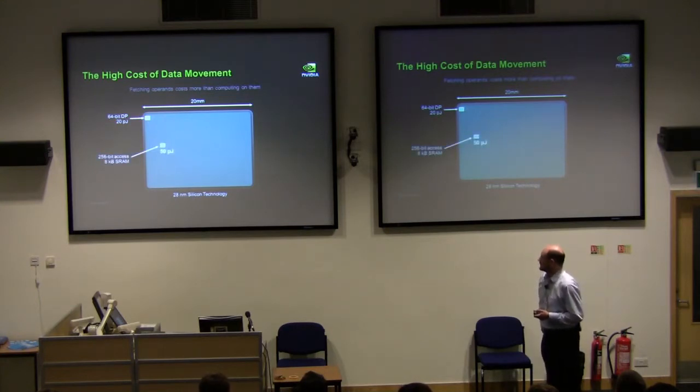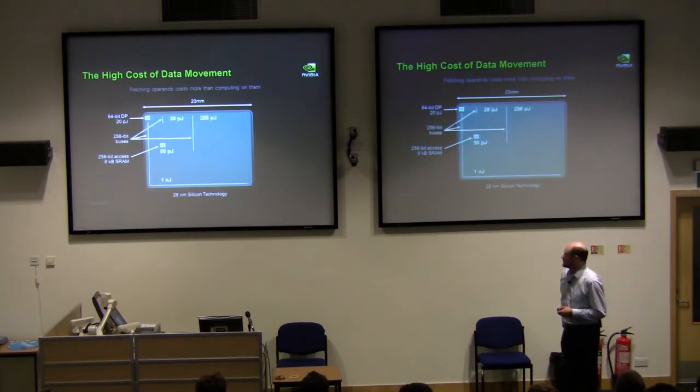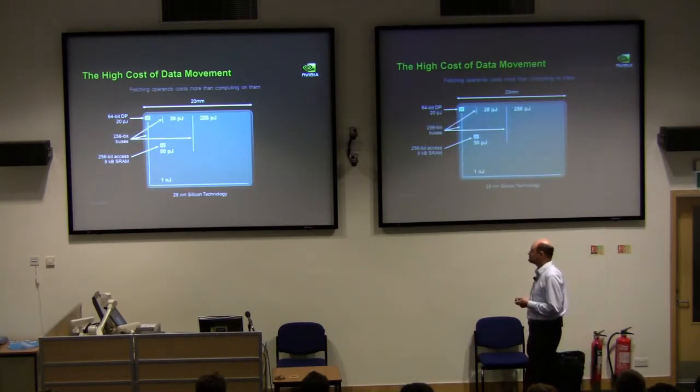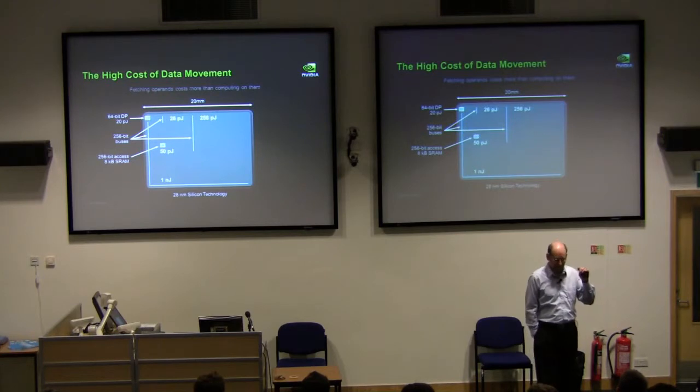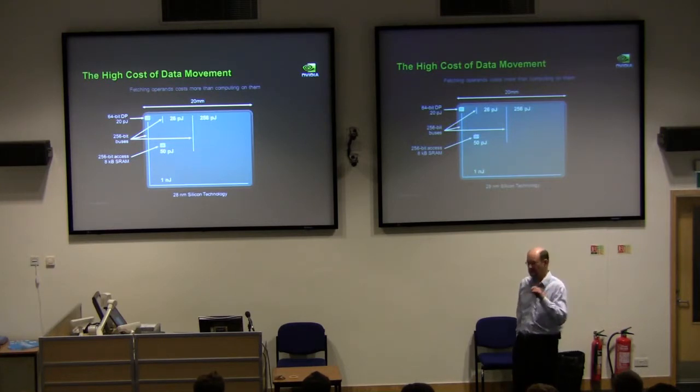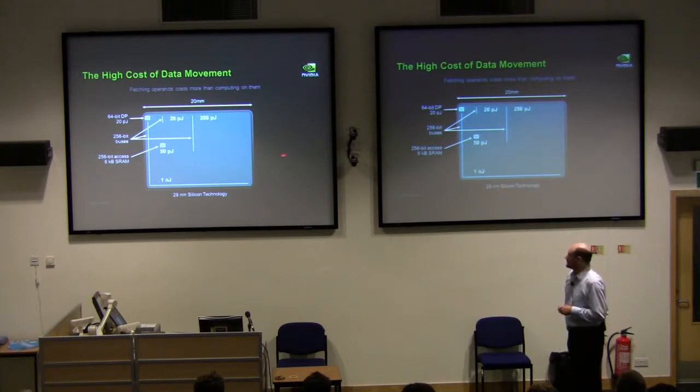If we wanted to write that data back to memory, it's already going to cost us twice as much energy. If we want to move that data to another part of the chip, then it's going to cost us yet another. If we want to move the data across the whole chip, it's going to cost us 50 times as much energy. So if you do a computation, you really want to try and consume the output from that computation as close as possible on the chip.